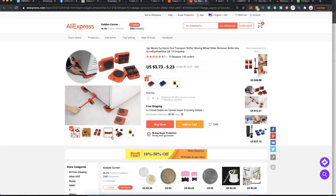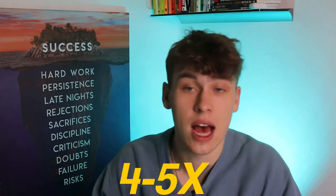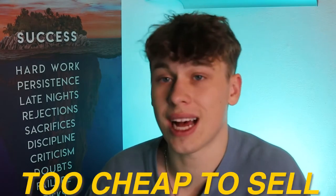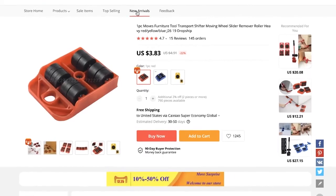It's by no means at all saturated yet. Obviously the shipping is quite long, but the pricing checks out, $3.83. Obviously we can sell this for 4x or 5x the product cost and cost of goods, which is obviously something that we're looking out for. But for me, this product would still be too cheap to sell. It's just a personal preference. But for example, let's just stick with this particular product and I'll show you what I would then do.